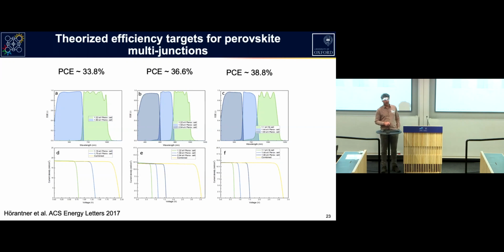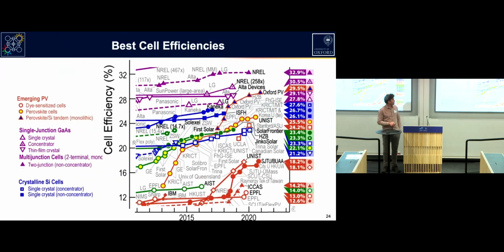So a lot of what we're doing in Oxford is trying to work out how do we make these different perovskite materials with the different band gaps that they absorb over the solar spectrum, and how do we maximize the performance of these individual junctions, and then how do we fabricate cells and layer them so that we get these multiple layers all being able to be deposited on top of each other.